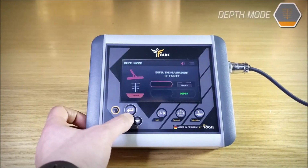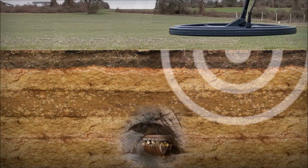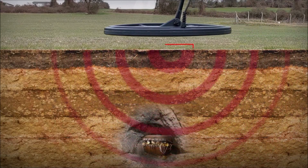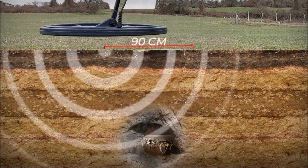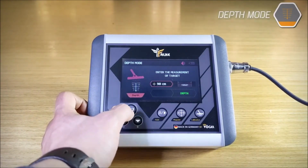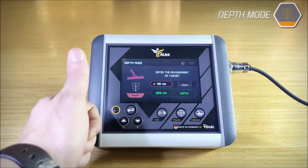Fourth, depth mode. Through this pattern, you can determine the depth of the target that was discovered through the previous patterns, where you must slowly scan the area in which the target is located in this way and measure the distance since the beginning of the sensing and alert until the sensing and alarm stops. Then enter the resulting distance on the screen in centimeters. The device analyzes the information and shows the result of the expected depth.